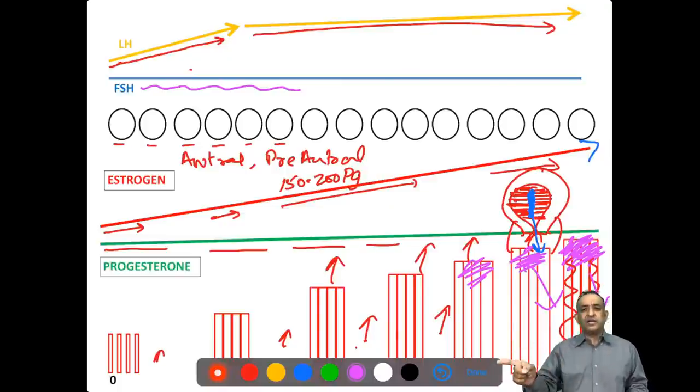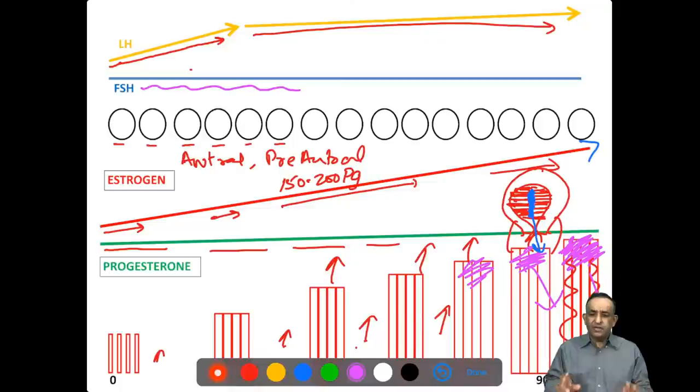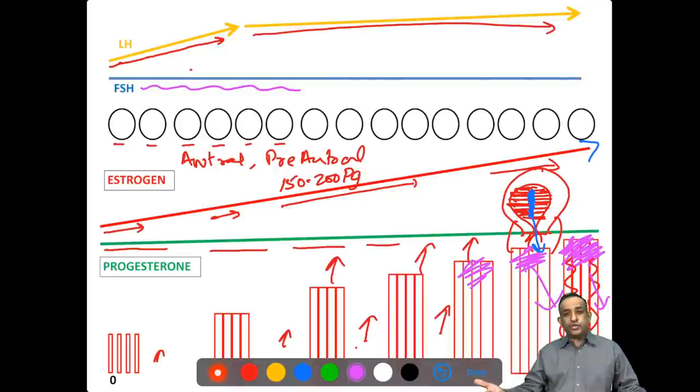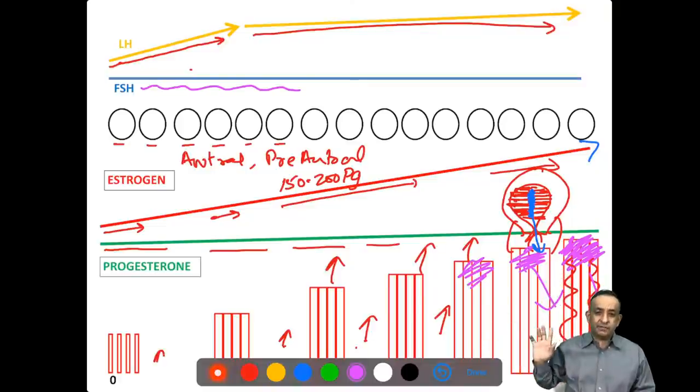Anovulatory cycles are irregular. That's why delayed periods. No ovulation, no progesterone, so no feedback to LH. LH will be high, hirsutism. Simple. Just remember that small basic: small follicle. If you remember that, things are okay. Small follicle, not ovulating, infertility. Anovulatory cycles are irregular, we discussed that. When there's no ovulation, no progesterone, no feedback to LH, LH will be high, hirsutism.